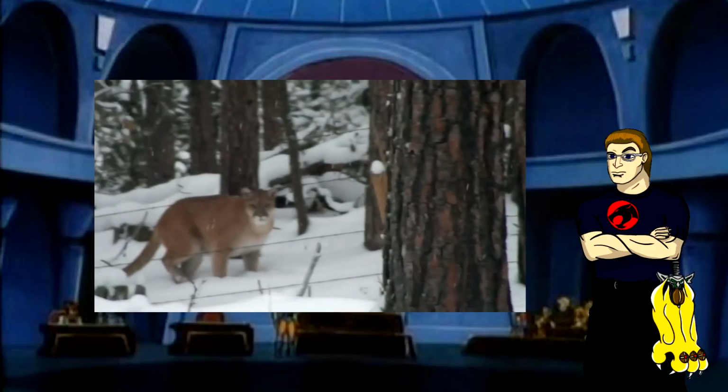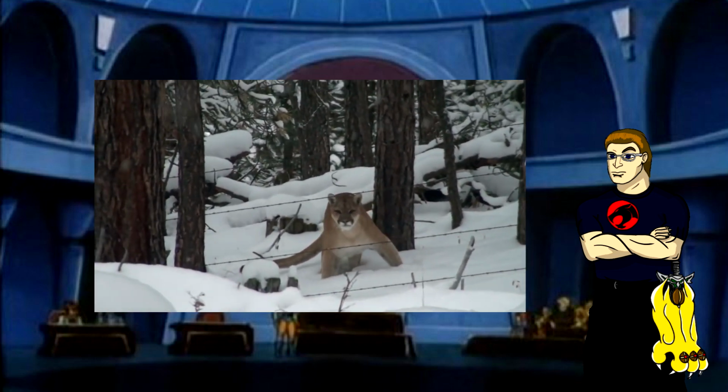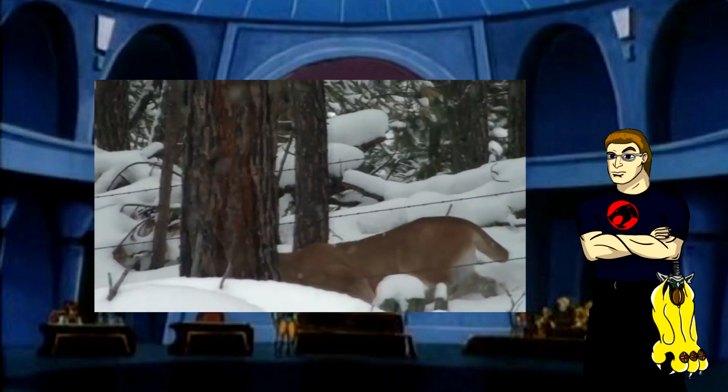Unlike other big cats, if you encounter a mountain lion on your trails, you're advised to make yourself look big and try to scare it away. But be careful. They've still got enough muscle to hurt or even kill a person.